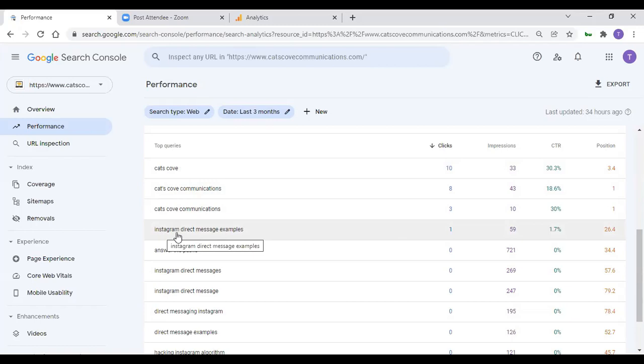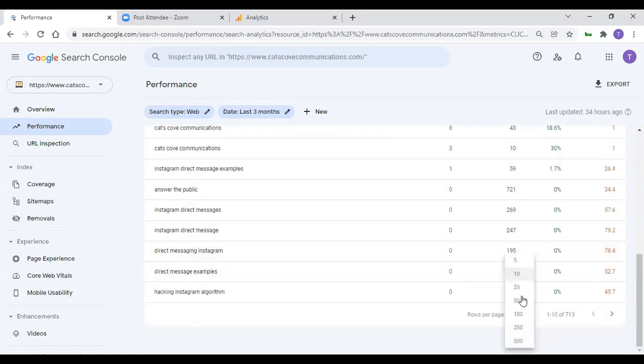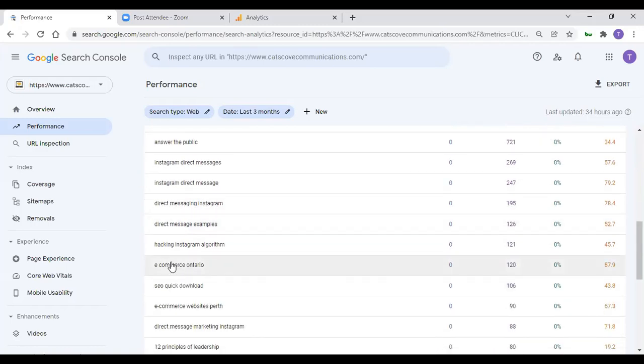We're ranking and we've been seen for the idea of Instagram direct message examples, for the phrase answer the public, all kinds of interesting things like this. I'm going to add a few more rows to this page here. So just bear with me while I expand it. E-commerce in Ontario, SEO, a quick download. People are searching for SEO, a quick download.